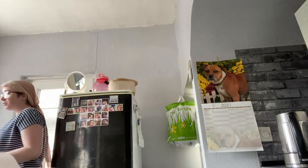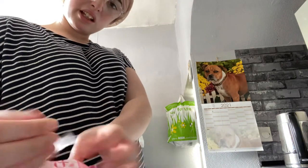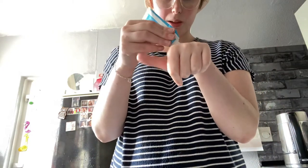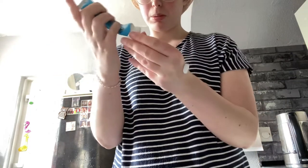I'm probably sneezing a little bit. Need to put some Savlon on. Savlon is some antiseptic cream that we have here in the UK. So I'll just put it on the back of my hand. It stings a smidge on my spots.